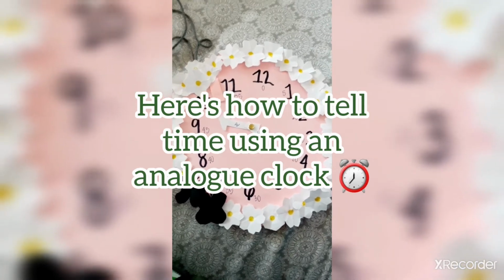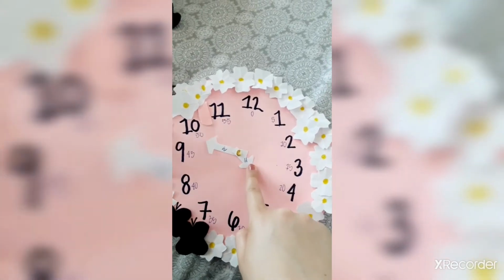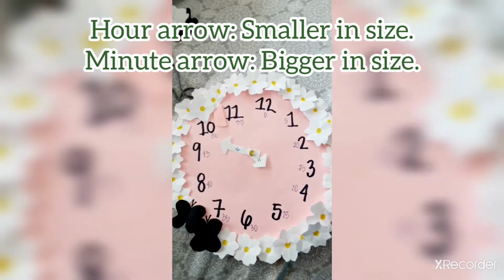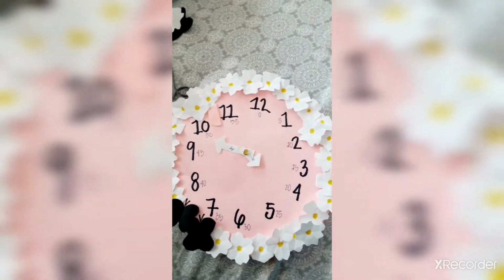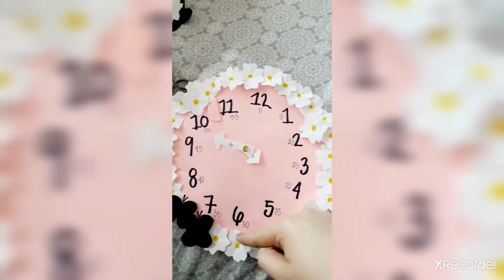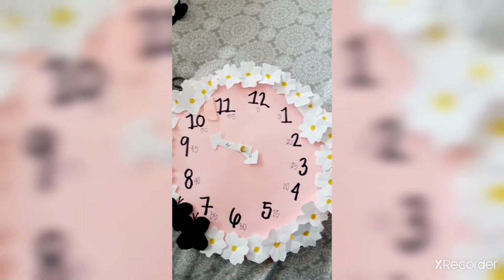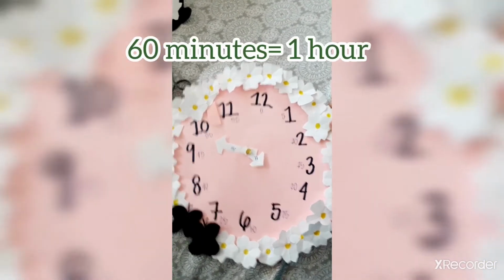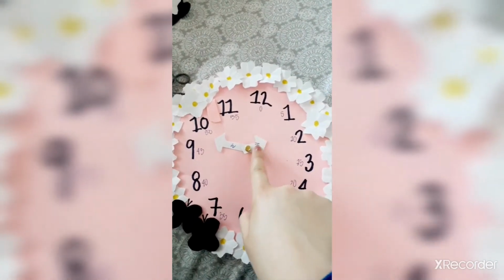So here's your clock, and these two are what you call your hands. This one's the hour one. The hour will always be smaller. The minutes will always be a little bit bigger. These are your numbers here. You go from 1 all the way to 12, and then each one goes by 5 minutes. So you have from 0 to 5, that's 5, 10, 15, 20, 25, 30, all the way to 55 and then 60, right? That's the whole 60 time slot. Of course, we all know 1 hour is 60 minutes, right? So basically, whenever you have to tell time and you don't have your cell phone or something.